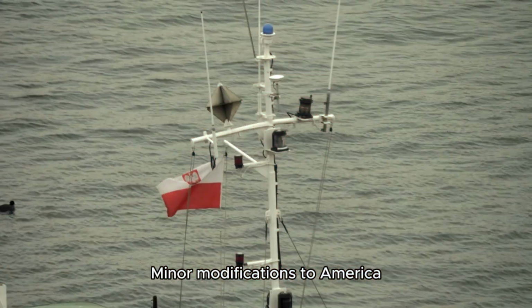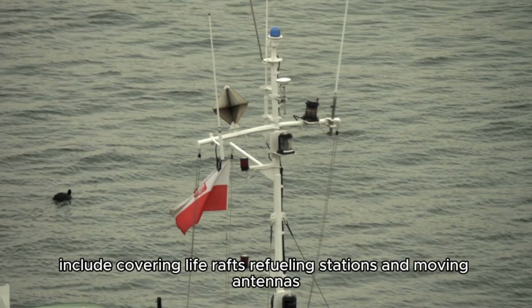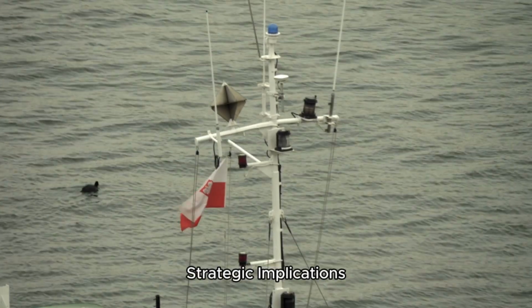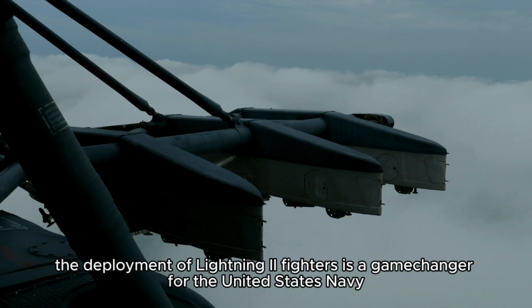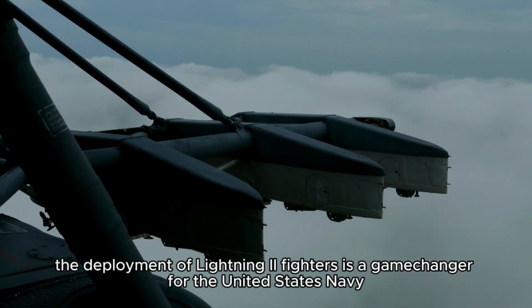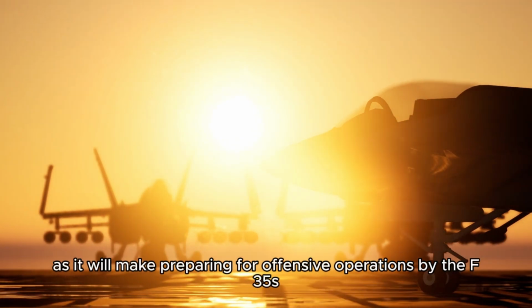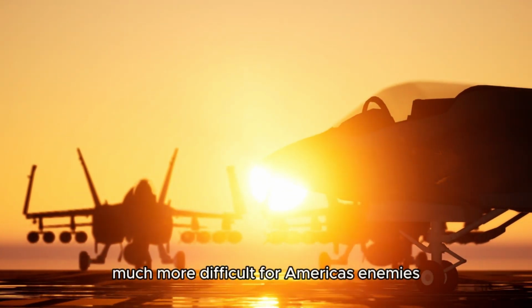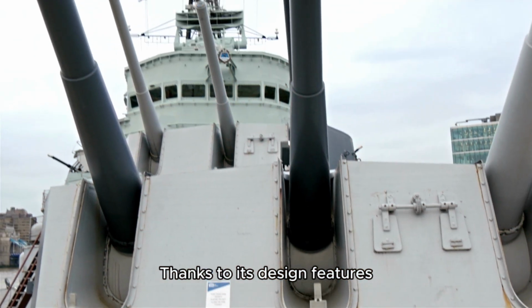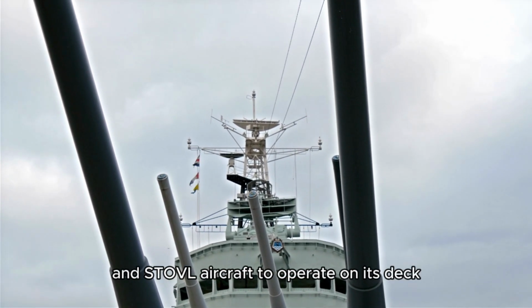Minor modifications to America include covering life rafts, refueling stations, and moving antennas. Strategic implications. According to military experts, the deployment of Lightning II fighters is a game changer for the United States Navy, as it will make preparing for offensive operations by the F-35s much more difficult for America's enemies. Thanks to its design features, this ship allows for VTO, ESTO, and STOVL aircraft to operate on its deck.